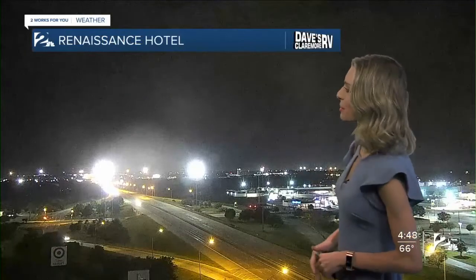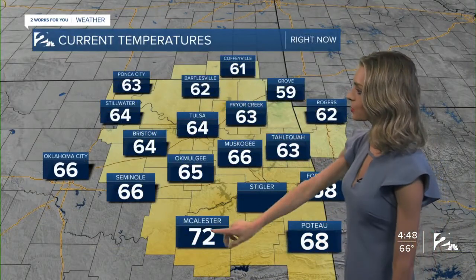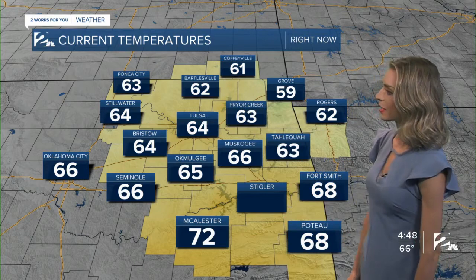We're taking a live look at our Renaissance Hotel cameras. This is all part of our Dave's Clamor RV Weather Camera Network. Calm conditions for us out there this morning with those temperatures in those lower 60s in Bartlesville, 64 in Tulsa, a little bit warmer down to our south, McAlester, sitting at 72. Highs in those low 80s for this afternoon.